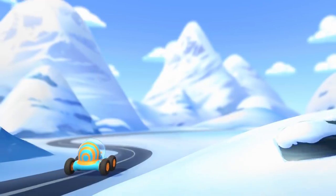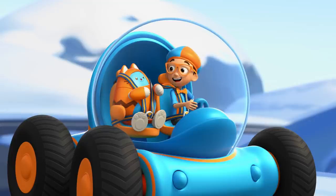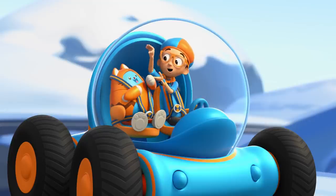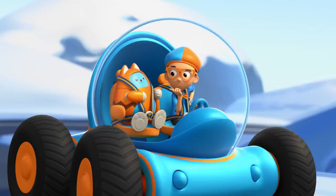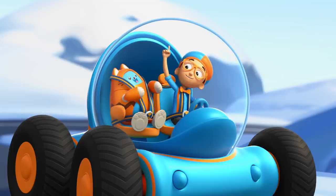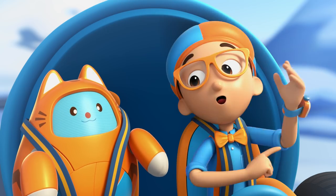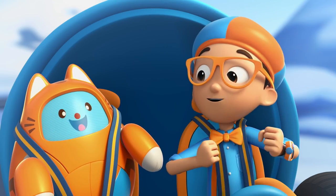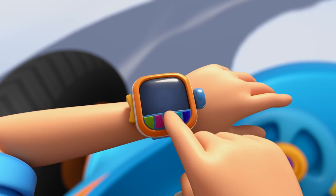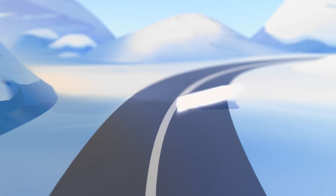Wow, that's a pretty tall mountain. I'm sure there are way taller mountains, Tabs. I wonder, what's the tallest mountain in the world? Great idea, Tabs. We'll go to the Himalayas and find out. I'm gonna need wings and the grabber arm. Wings, grabber arm, confirmed. Activate Blippi Station.